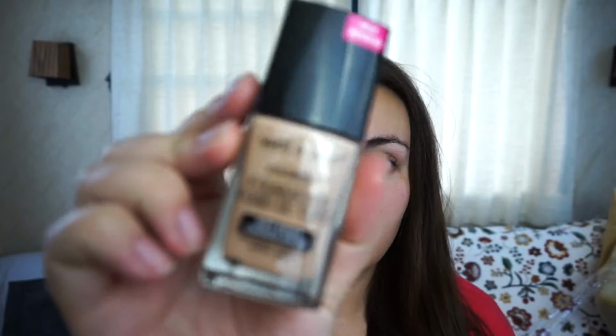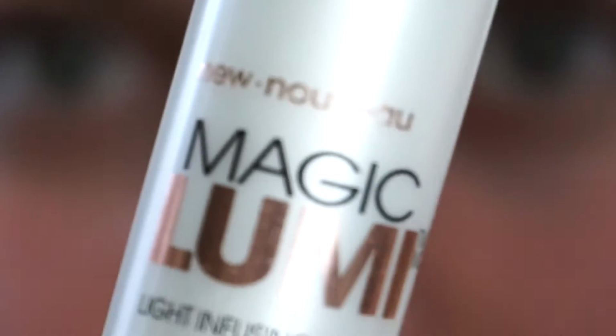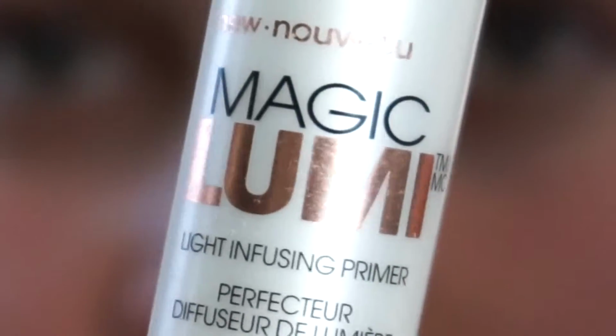Okay, this feels like it's all ready to go. And so next I'm going to go in for foundation. I'm going to be using the Photo Focus foundation from Wet n Wild again. You've seen me use this before. I'm also going to be using L'Oreal Lumi Primer that I'm going to mix in. Focus! Guys, I'm still trying to figure out how to use this camera. It's not like my other camera that I have. There we go. The Magic Lumi.